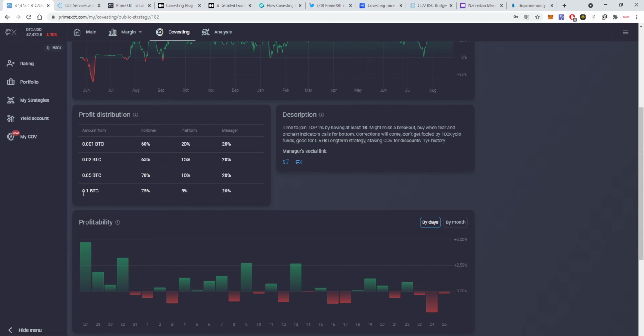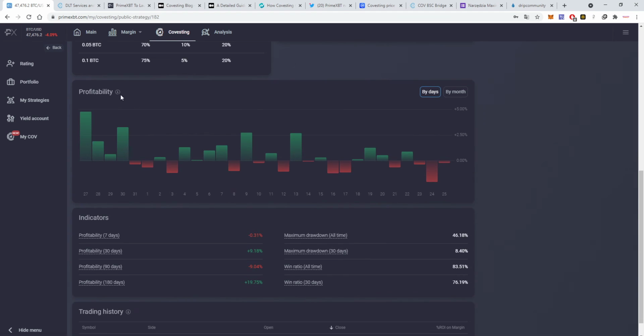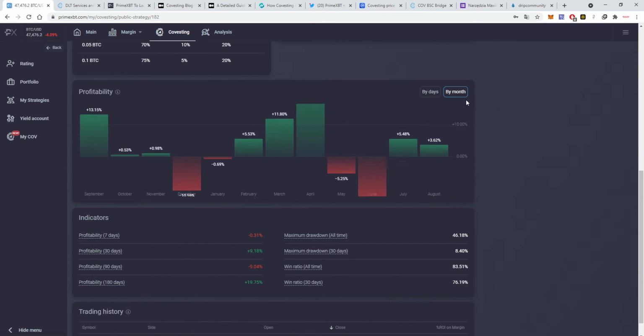But let's say you want to deposit equal or more than 0.1 BTC, then you'll have 75% of the whole profits. 5% will go to the platform and 20% will go to the manager. Here you'll see a profitability chart. Let's see by months.